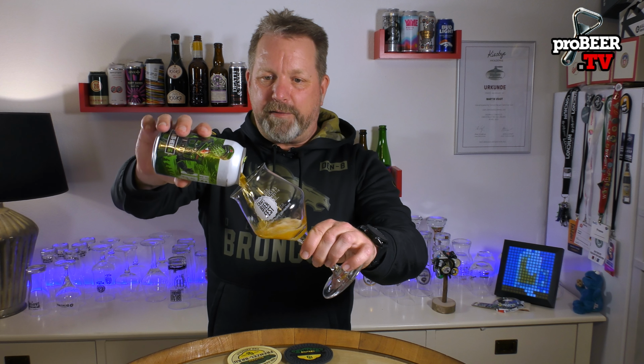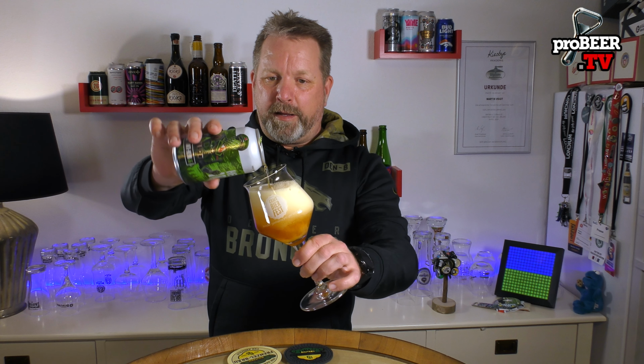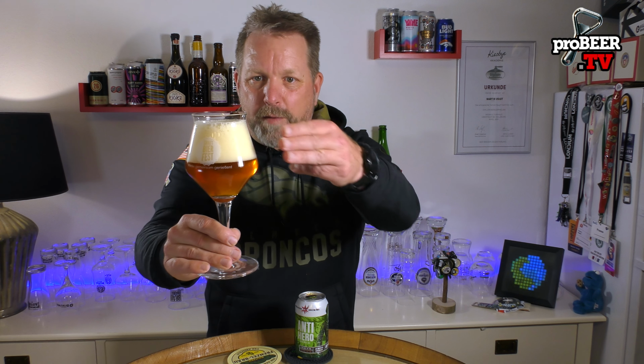I had this beer several times on my trip, and I think really that's a nice choice. We got a nice copper amber color, no strong haziness going on. We have loads of foam on top, 3 fingers here in my tasting glass, nice lacing on the glass, and a little bit of off-white carbonation visible in the glass. So let's check the nose.